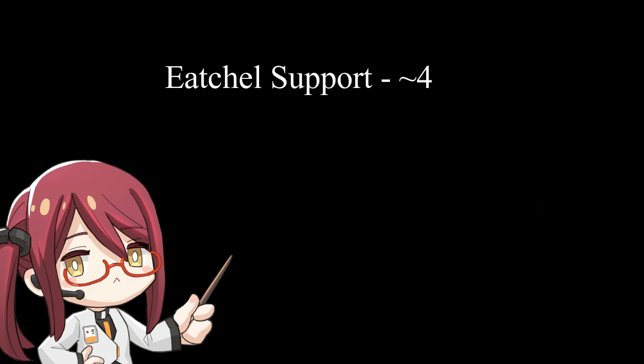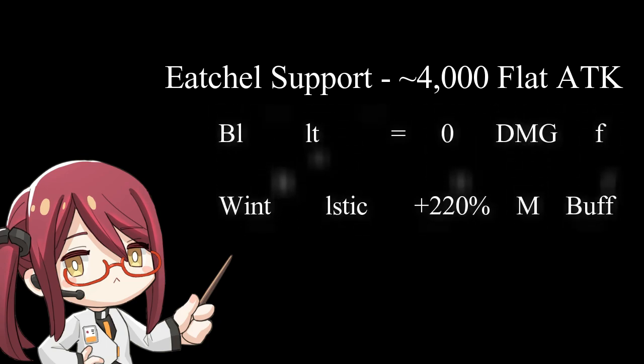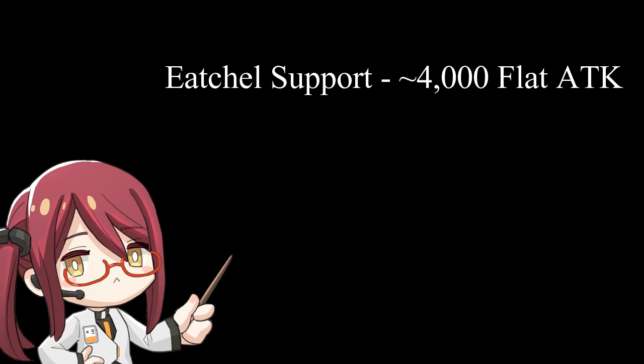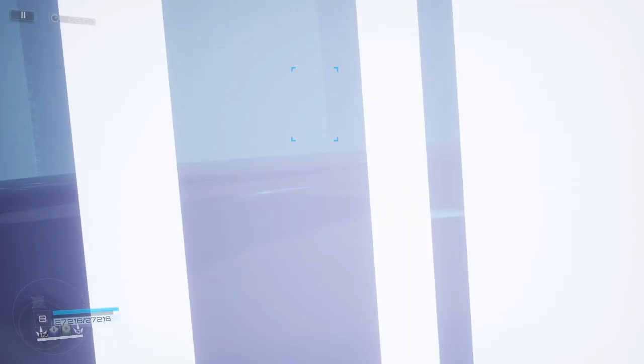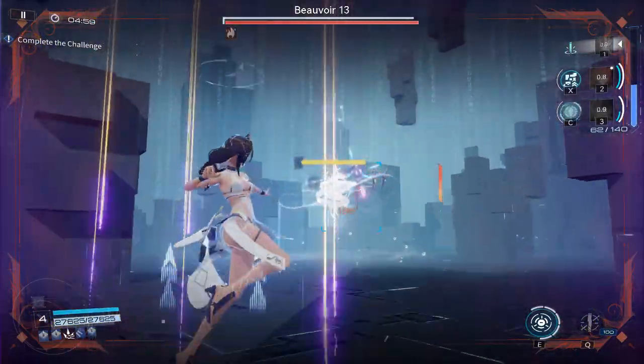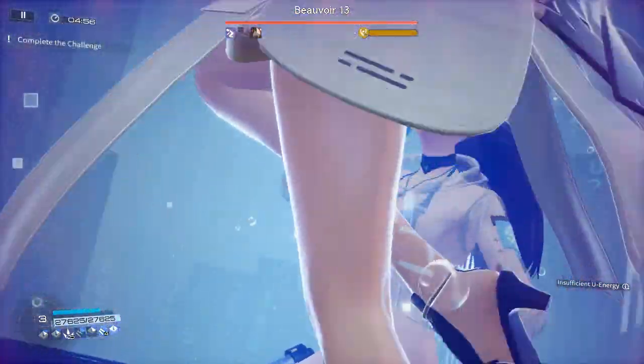We can see from this that it is much harder to replace a damage bonus with an attack bonus if you're supporting Bluebolt. Even if we take the highest flat attack buffer, Etchel, and give Bluebolt 4,000 flat attack, it works out the same as if we gave her a 100% damage buff. If we give Winter Solstice Etchel's 4,000 flat attack buff, it's equivalent to giving her a 220% damage buff. Knowing this, we can focus on supporting Bluebolt with damage type buffs and supporting Winter Solstice with attack type buffs.